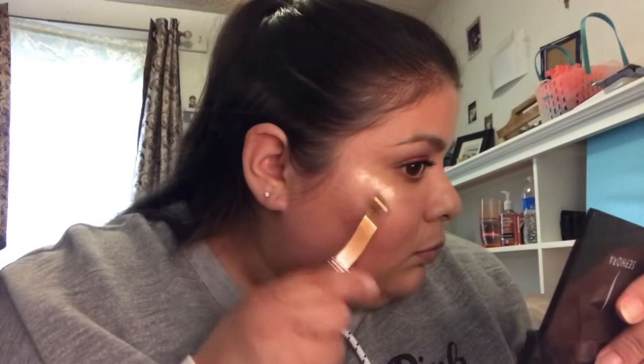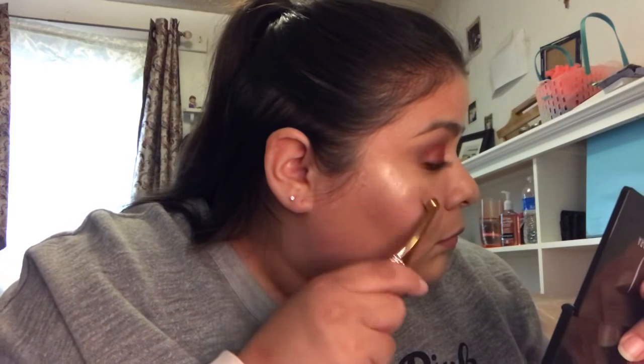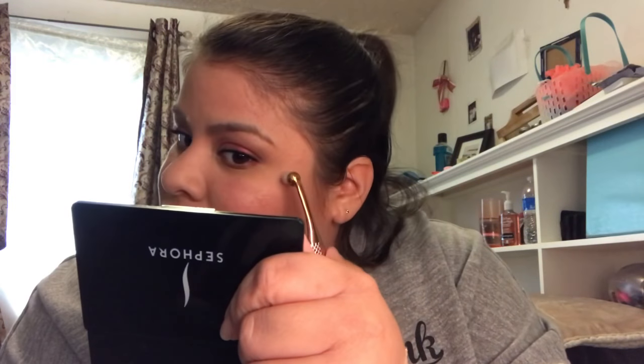I need another brush. Whew! Thank God I have this little brush. This saved the day. Okay, so maybe I should have chosen this brush to begin with, but I just wanted to try it out with my beauty blender. Maybe I had too much water in there. I'm pretty sure I squeezed everything out. So let's try this again, shall we?